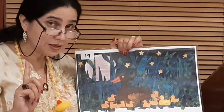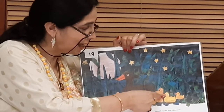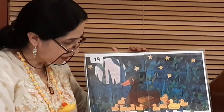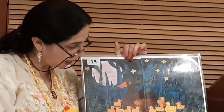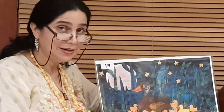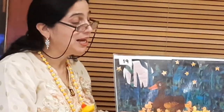So let's see how many ducklings the mama has now. 1, 2, 3, 4, 5, 6, 7, 8, 9, and the 10 is the rubber ducky. And guess what happens? Good night, says the moon. Quack, says the mother duck. Quack, quack, quack, quack, says the duckling. I wonder what did the rubber ducky say? You know what she said? Squeak. Squeak. Yes, rubber ducky said, squeak, good night.